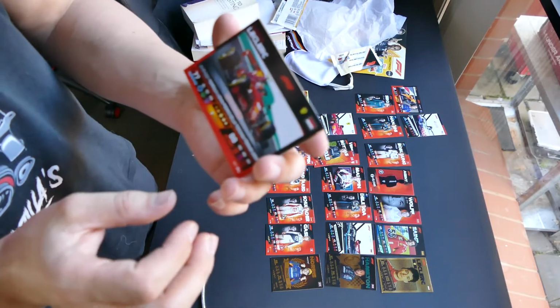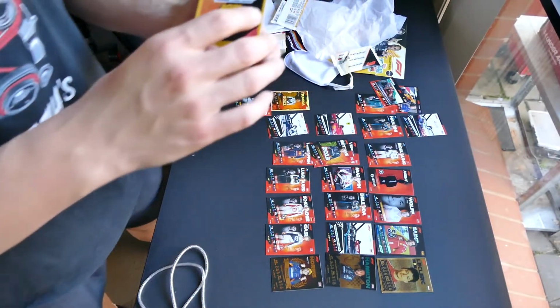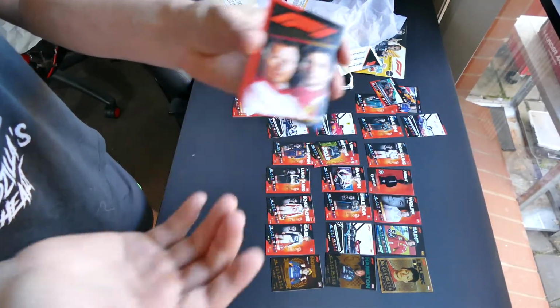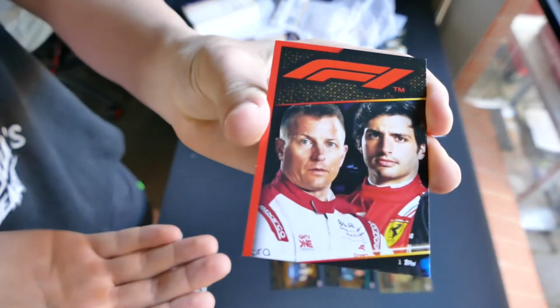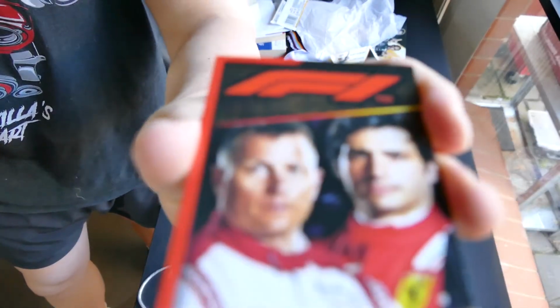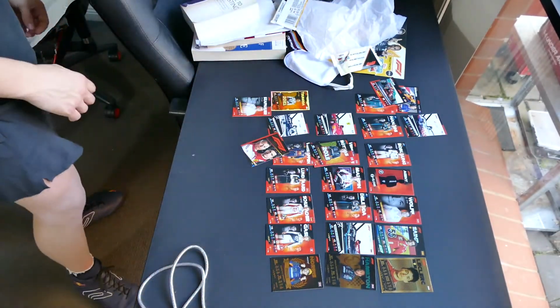So Leclerc live action card sideways, just like the Ricciardo one up here. And finally, the last card from our 3. It's something. Okay. Nice, I guess. So, what is that one? I don't know. Wow, alright. There it is. Let's continue.